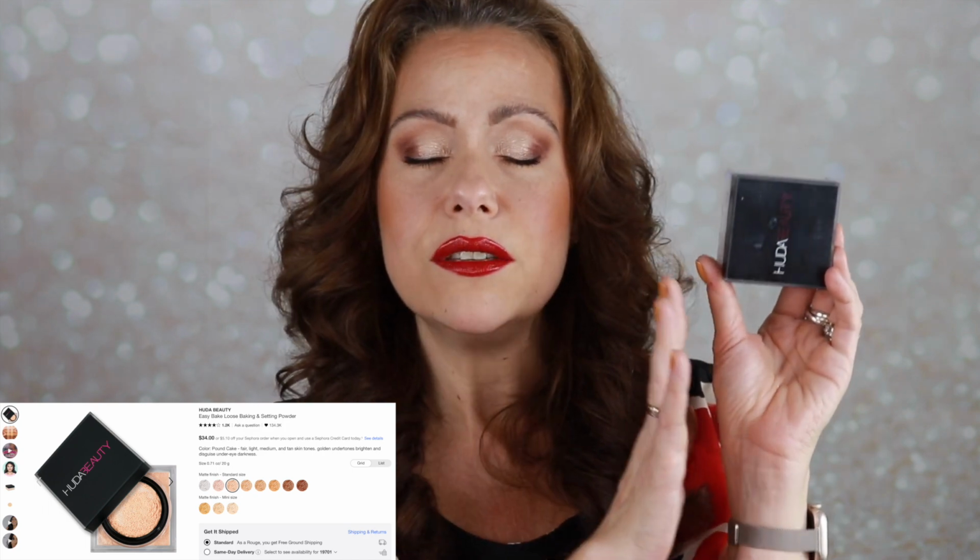For powder, I have to recommend the Huda Beauty Easy Bake Loose Baking and Setting Powder. Mine is in the shade Pound Cake. This is not a perfect situation in that it has a sponge thing inside, which I took a pair of scissors and cut through. Not sure if that was the correct thing to do or not. Now powder gets everywhere, but I really didn't like that spongy thing. And the scent is extremely strong. It smells like a very strong perfume.